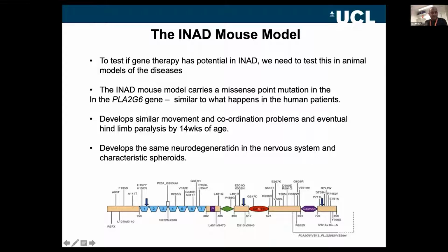And it also has the same neurodegeneration that you see in patients in this mouse. So it has the same coordination problems, it has the same motor function problems, and it has the same neurodegeneration problems in the nervous system that we see in human beings. And that's a really important thing for us to have in this mouse model.